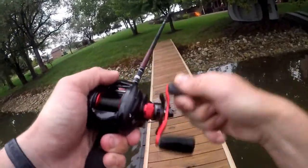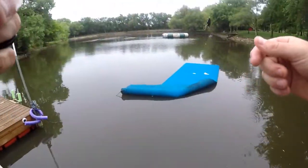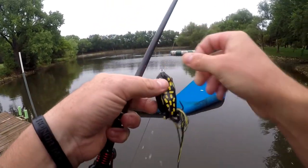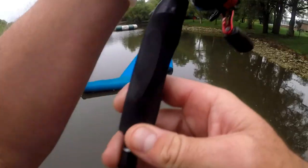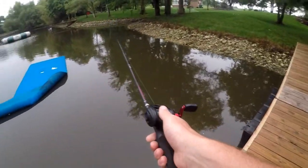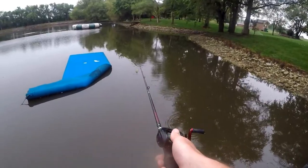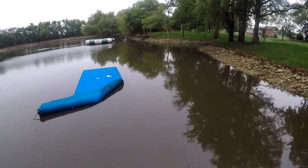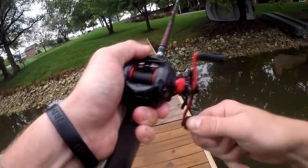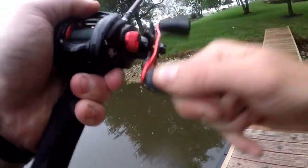Yep. Oh my God. Came off, bro. That's what I get for not paying attention. Another tip, if you're frog fishing, always pay attention, regardless. I got him to come back. That's a fact.